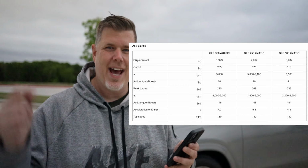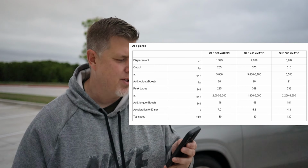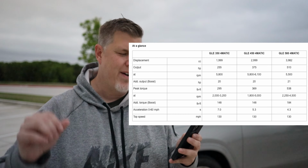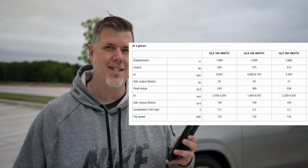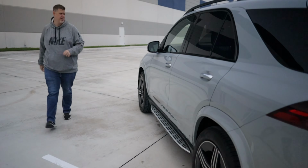Above that, you have a GLE 580 4MATIC. That has a 4-liter V8 with a 48-volt mild hybrid system, combined output of 510 horsepower, 516 pound-feet of torque, 0 to 60 in 4.3 seconds, top speed of 130 miles an hour. And of course, all these have the 4MATIC all-wheel drive system. Getting back to this one, the 450 4MATIC non-E, let's go ahead and pop the hood and I'll show you.